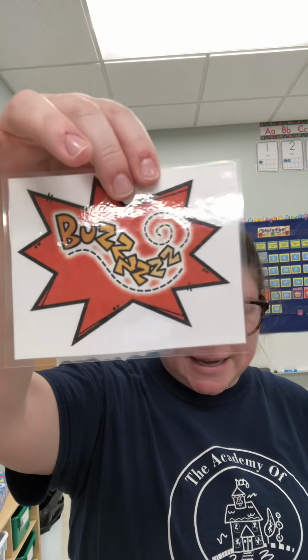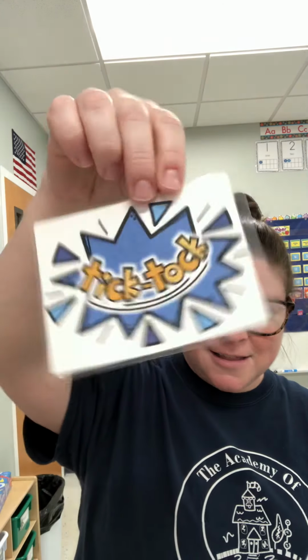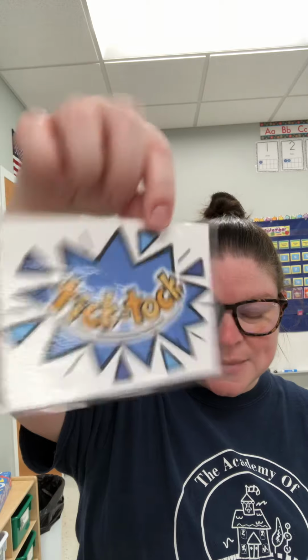What about if I saw a bumblebee buzzing by? Buzz, buzz, buzz. Or maybe I heard a clock. What sound would a clock make? We could say tick tock, tick tock. That is a word that imitates the sound that the clock makes.